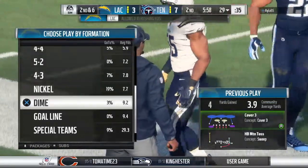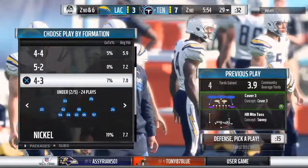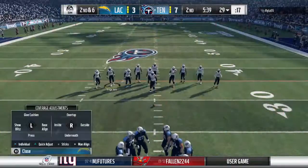Well, they didn't get a whole lot out of that one, but I think you've got to continue to try and run and try and keep the defense honest. You mean or else they'll just sit back, dare you to throw it on every down? Yeah, you get your quarterback hit a lot that way, too.